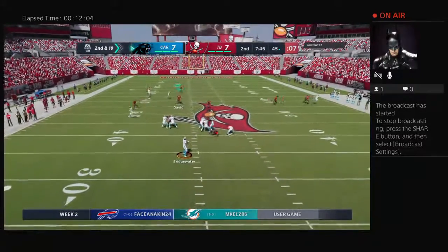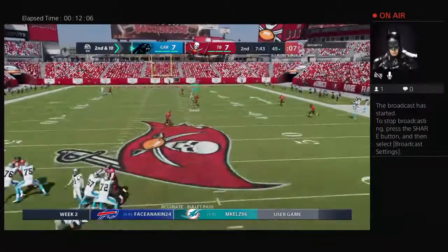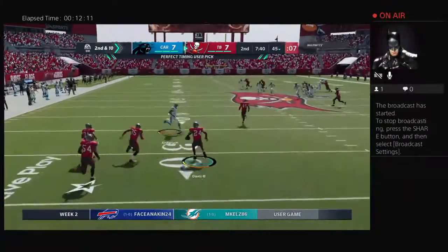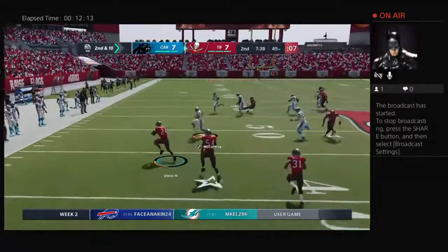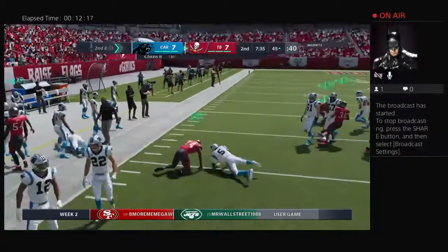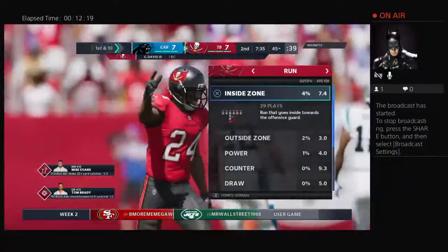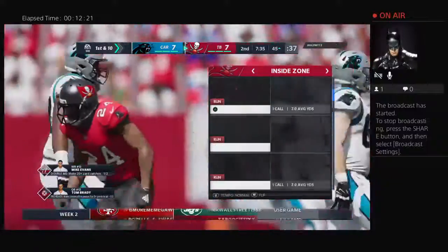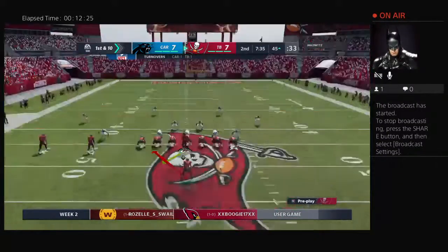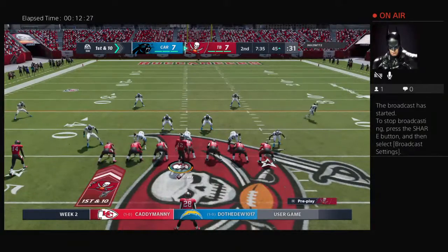From the shotgun, it's Bridgewater. He's going to look deep for more. Into heavy traffic, and it's intercepted. Carlton Davis picks it. Then he will take it across midfield and down to the 45. Well, that's a drive killer right there. Not a really confident throw either. This one was kind of up for grabs, and it's going to come down in the hands of the wrong team.